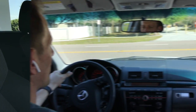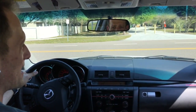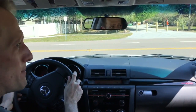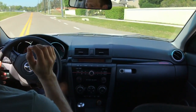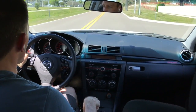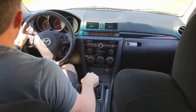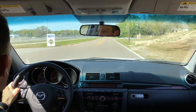Let's go do it. All right, guys, here we are inside the Mazdaspeed 3. I'm about to take it for a little spin. This is my first time driving a Speed 3, and I'm telling you, right off the bat, the clutch is so easy to modulate. The shifter is so smooth. And boy, when you want it to go, it goes. I love the blow-off valve.